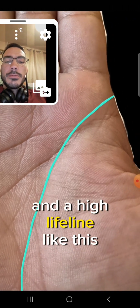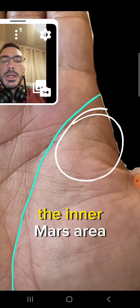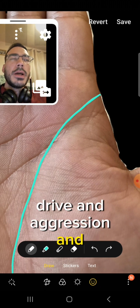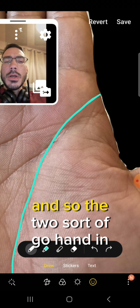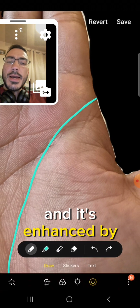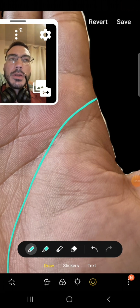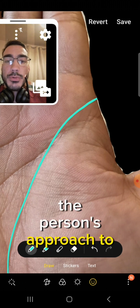And a high lifeline like this almost has the effect of enlarging the inner Mars area. And inner Mars is this area of drive and aggression and motivation. And it's the place of determination. And so the two go hand in hand. You have a lifeline that begins in a very Jupiterian place, and it's enhanced by this drive. So the higher up the lifeline begins on the palm, the more self-centered, the more prideful, the more single-minded the person's approach to life will be.